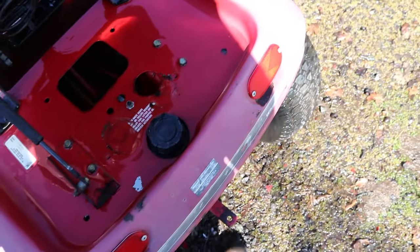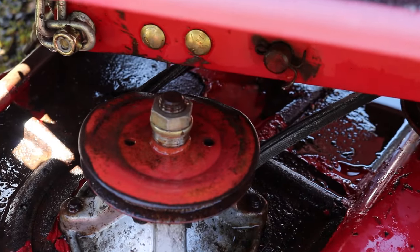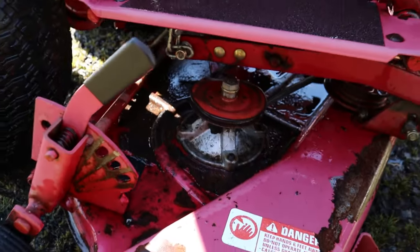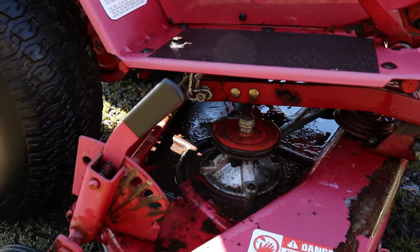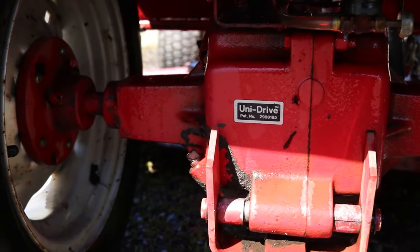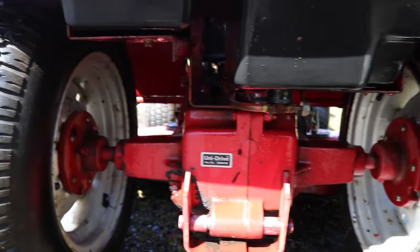So the sticker kind of started to come off, but this deck is just trash. Someone bent that pulley. You can see it's bent back there. It's like crushed. This thing, for being a mower deck, it got pretty thrashed. Alrighty, so I pressure washed under here best I could. Got it relatively clean. It's going to need another round. These almost always do need another round of cleaning.